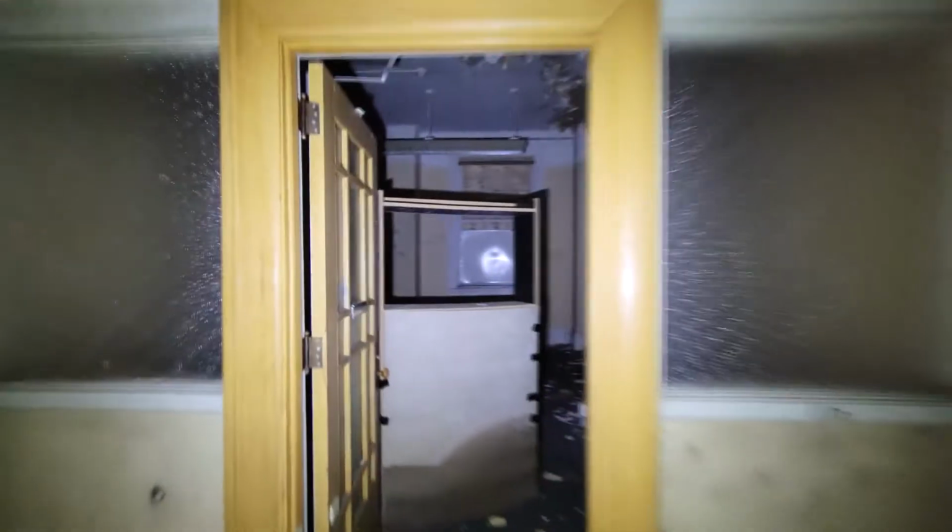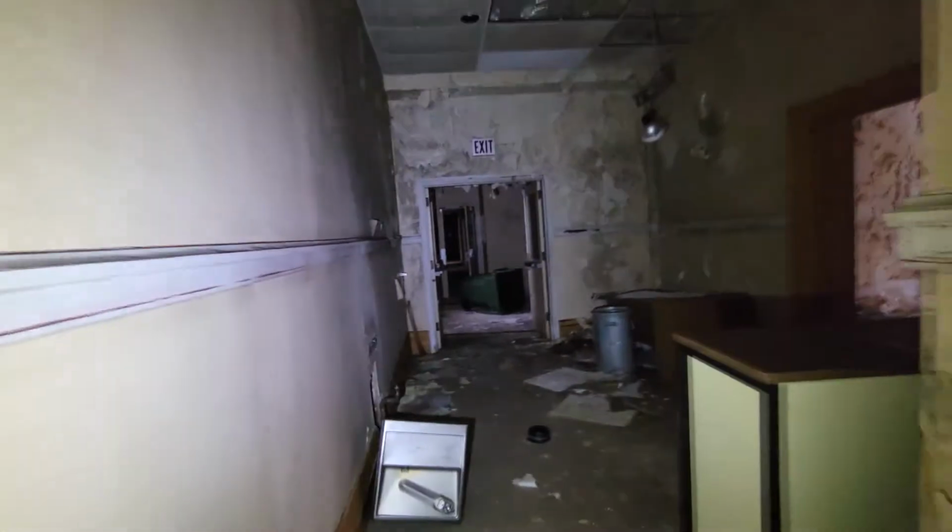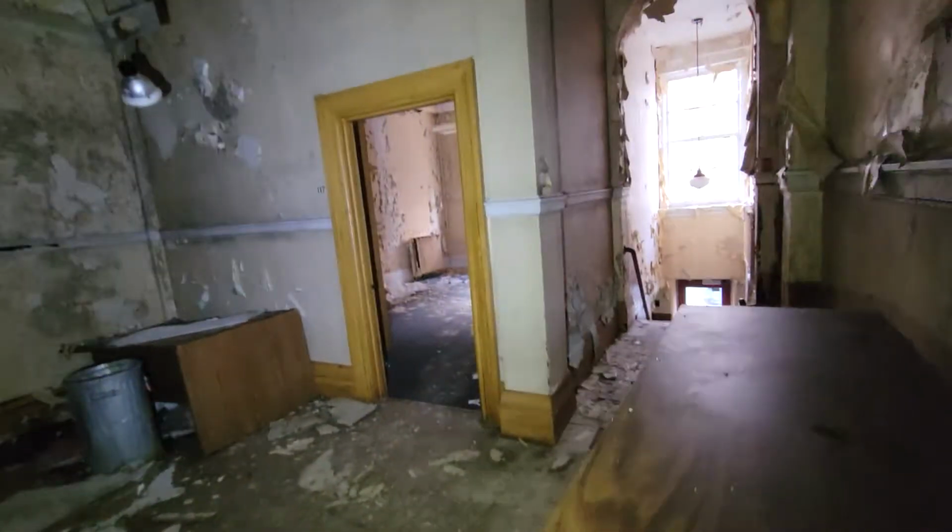We'll work our way down that way. But I think we're gonna leave the main key feature. We were just in this room. We'll keep the main key feature secret for now. So let's work our way down here. So we don't want to have too much light in this area. Beautiful staircase. Look at the decay on it.